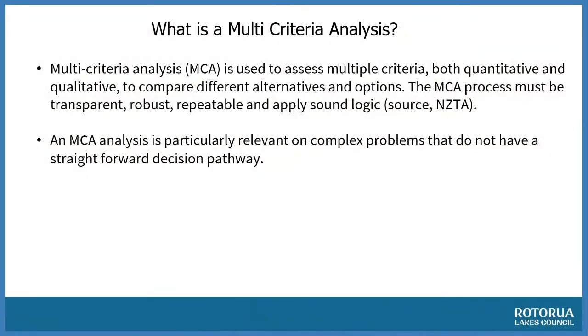Again, this is a brief explanation of what multi-criteria is. It is used as a quantitative and qualitative yardstick to compare different alternatives and options. And the MCA must be, to the eyes of an external party, transparent. Obviously, it's very difficult to assign a black and white value to something from an individual perspective. It needs to enjoy what I call a social license behind it. In general, does the community agree to this kind of criteria?